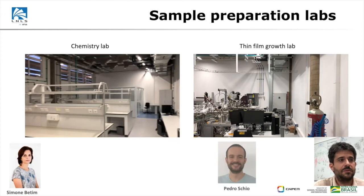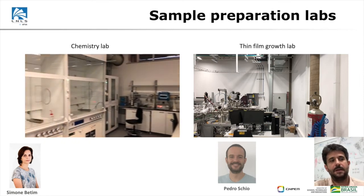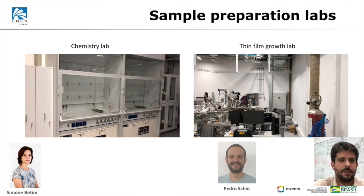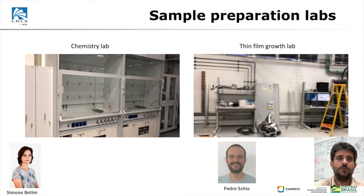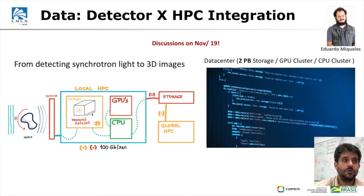Just as examples of these sample preparation labs, I'll show you two of them. This is the chemistry lab that is prepared for chemical preparation of samples, and also a thin film growth lab that is right in front of the MicroARPES beamline, and will serve several of the beamlines in the synchrotron. It will allow users to prepare samples, especially thin films, magnetic films, and topological insulators. So we expect to have this kind of infrastructure ready for the users. Also, data analysis will be provided.